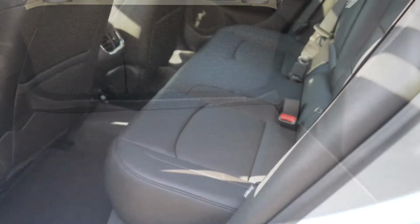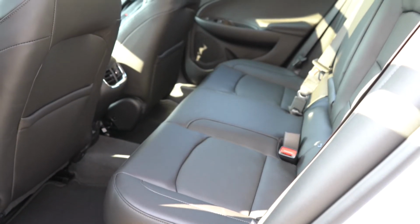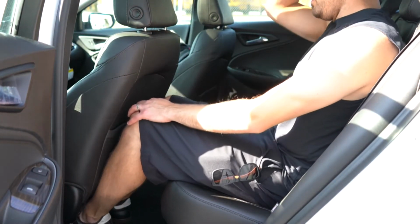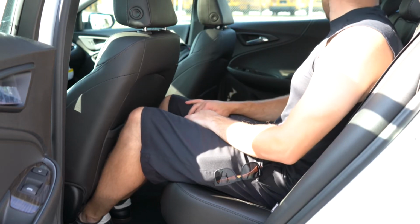But then making our way up to the rear legroom, that is going to come in at 38.1 inches. So for reference, I'm even 6 feet tall. This is how much space I have back there. Or I should say, this is how much space I had sitting behind my own driving position. So still, considering that good bit of space back there.